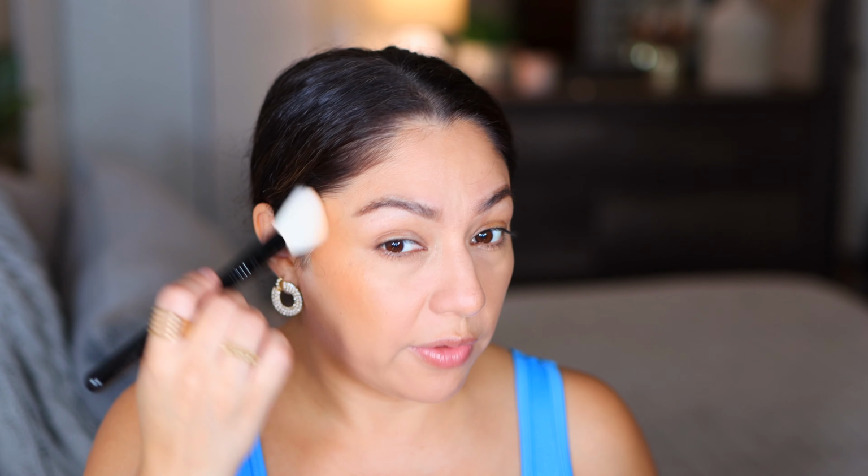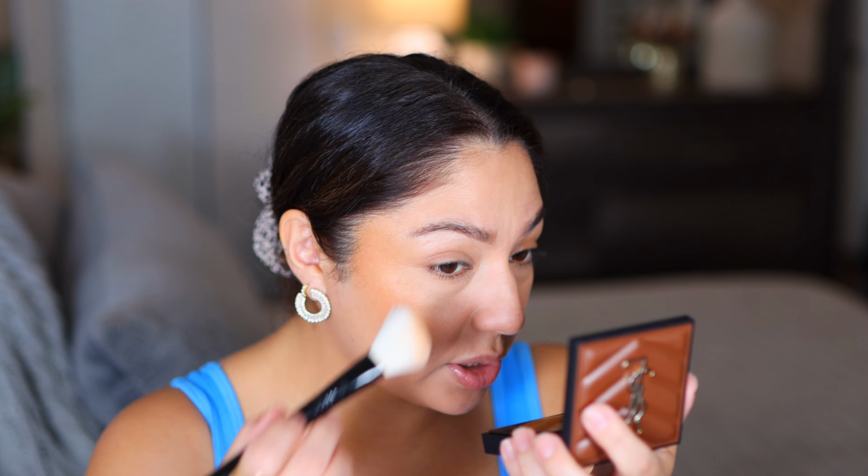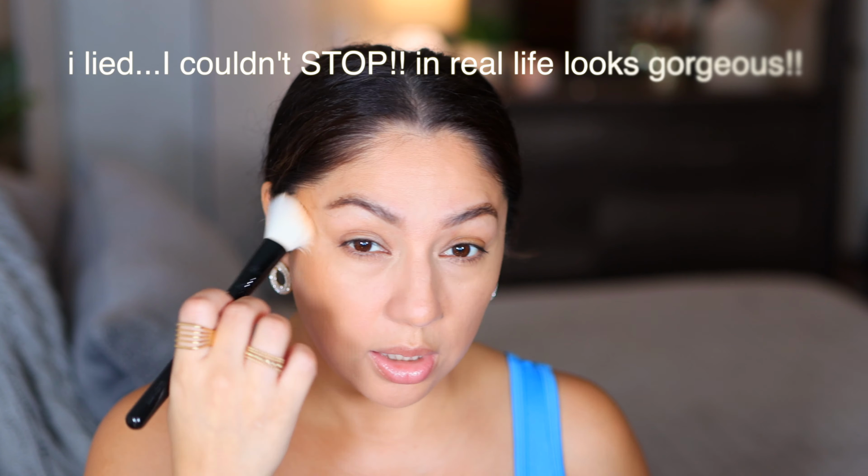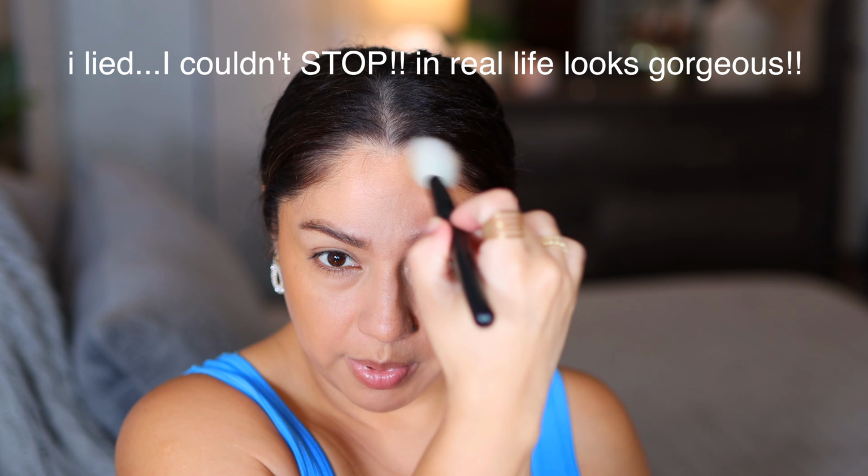And when it comes down to giving you a blurring effect to the skin, I'm going to give it to them because I do feel like it's just blurring out the skin so nicely. Really excited for this one. Wow. So I'm not going to add any more product. I'm just going to blend the edges and bring it up a little bit on the forehead.